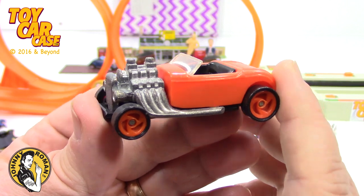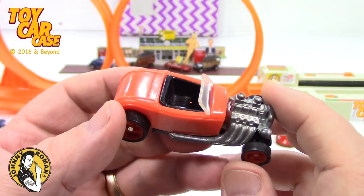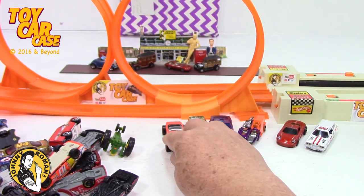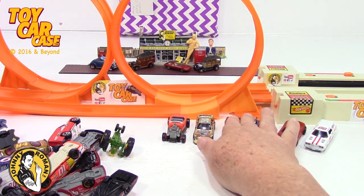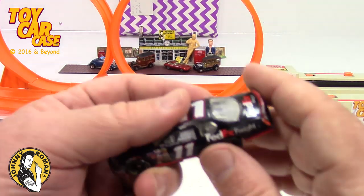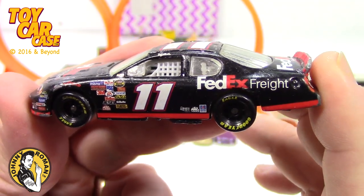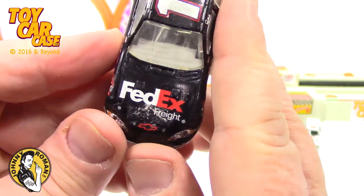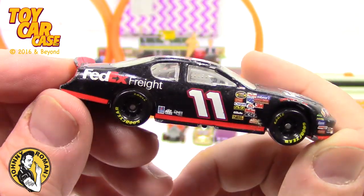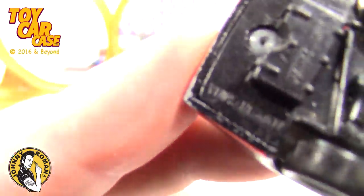Oh, yeah. This one came out, and I'm telling you, I saw it everywhere. But now you don't see them too often because it's 1993. Isn't that like 500 years ago? I know, kids, learn math. Math is a good thing. FedEx Freight, NASCAR, number 11, pretty nice. Look at the detail on the bottom of this thing. There's some writing there, made in China.